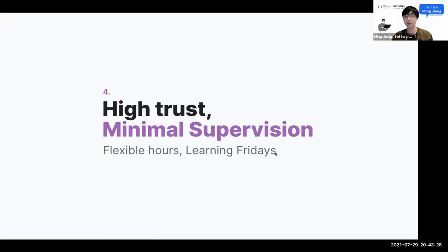Working hours are super flexible. Attire is super flexible. The average OGP person comes in with flip-flops and a t-shirt and shorts. So it's pretty much a normal CS class. And similar to Google with their 20% time, we actually have Learning Friday.